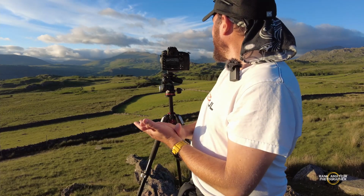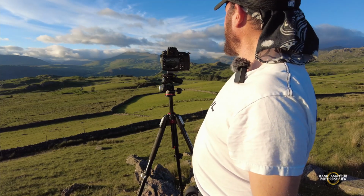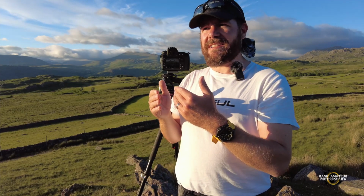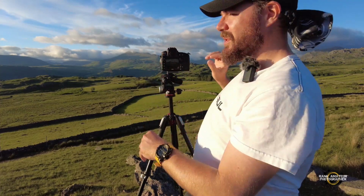But I was looking at the cloud formation on, I think this is the Skiddaw range over here. And part of the problem when you use a 20mm lens or any sort of ultra wide angle, which I think the 20mm qualifies as, is it basically sends the background further back. It looks much smaller in the frame. And tonight I want those mountains to be big. I want them to be the stars of the show, shall we say.